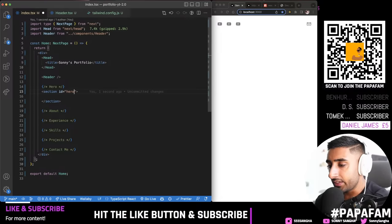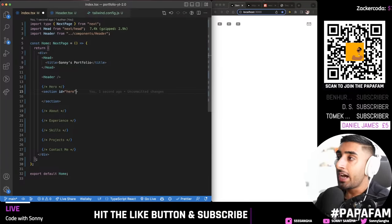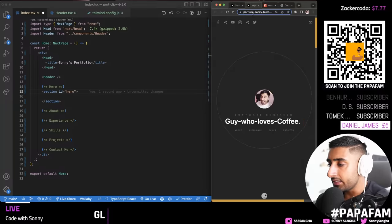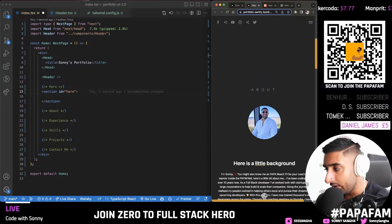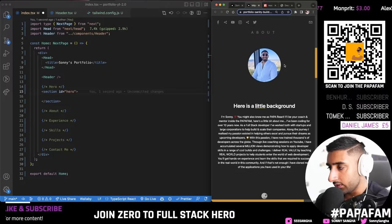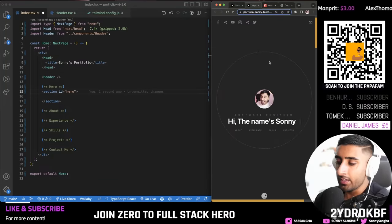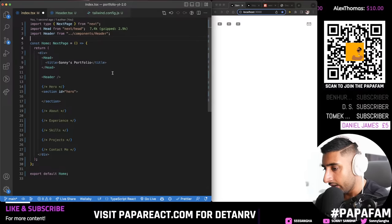All right, so at this point, we've got the ID of hero, okay? This is going to allow us to actually scroll back to there at some point later. And I'm going to teach you how to have this amazing scroll behavior. So you see how it snaps. Say if I scroll there and I let go, it's going to snap to the closest place. So if I go far enough, then it goes. So that way we've got this kind of nice snappy behavior inside of our web page.